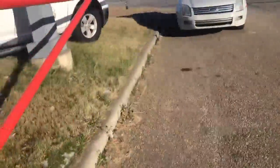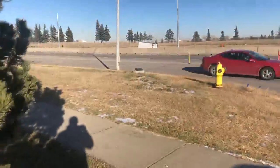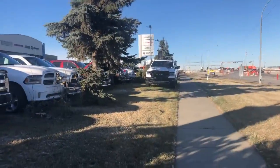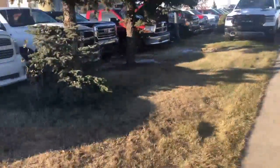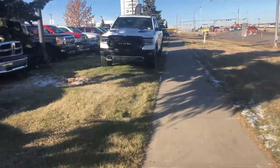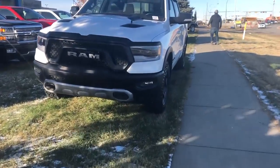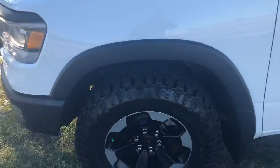Pretty sure I've seen. Look at that. Ford. My trucks. I like the Fords, folks. I do. But there's a 2019 Dodge Ram Rebel. Pretty nice load of wheels on that.